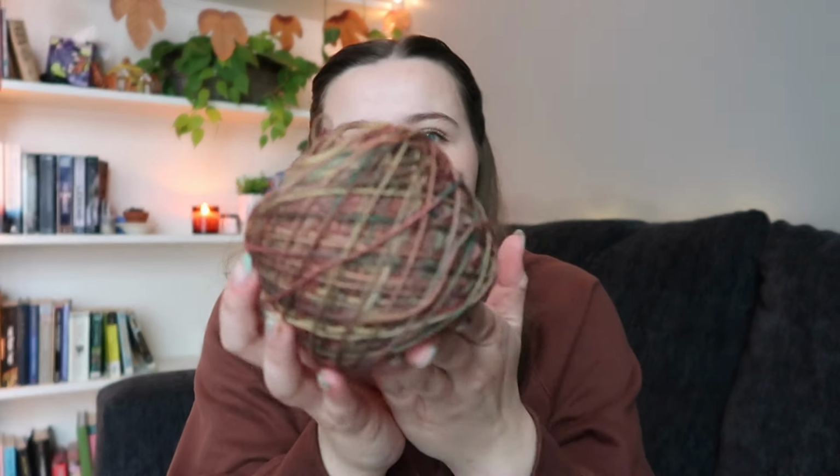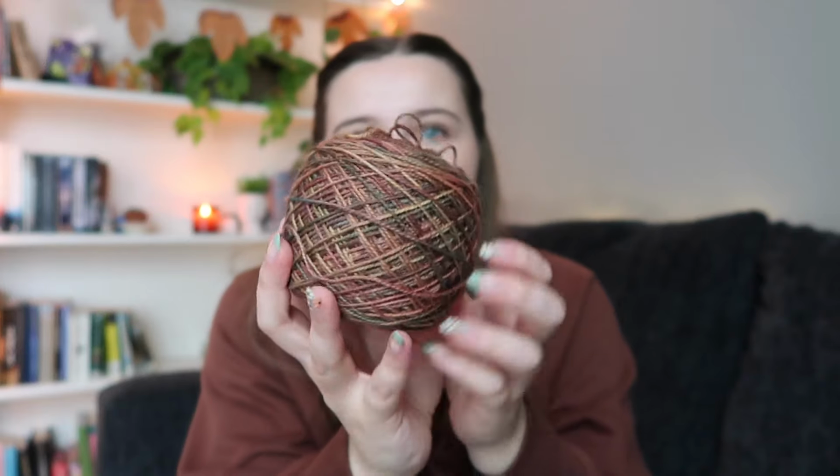So I'm using Black Cat Fibers yarns. I forget the exact name of the color. It was called something with Canyon, I believe, but like I said earlier, it's just very moody, very perfect for fall. It has greens, browns, some red, orange, so cozy.